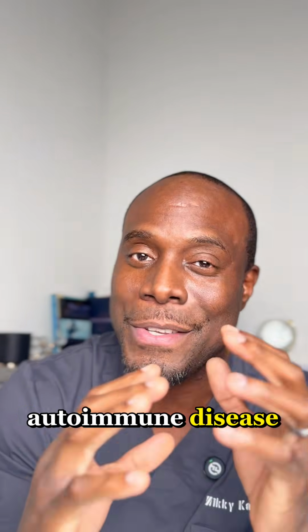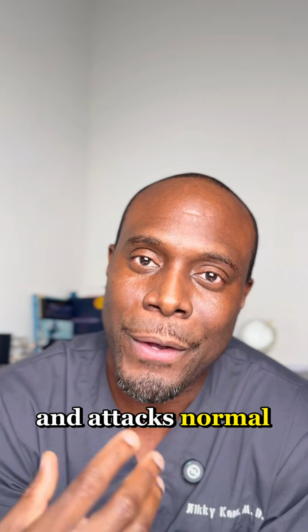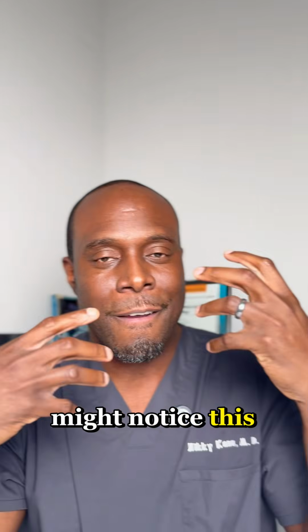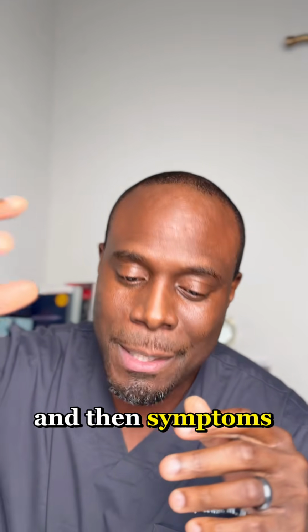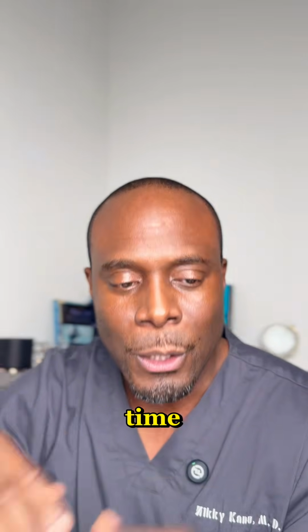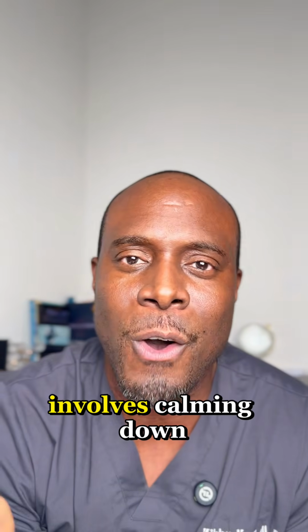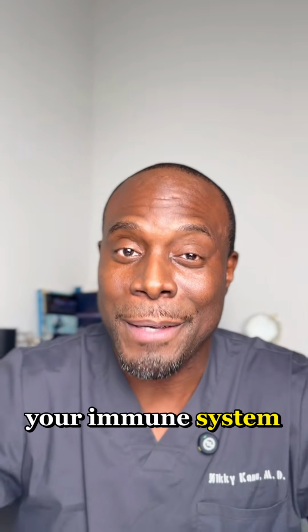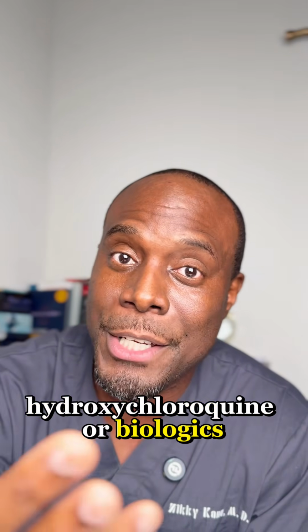Lupus is an autoimmune disease, which means that your own body turns on itself and attacks normal healthy tissues. You might notice this butterfly rash across your face, sensitivity to sunlight, and then symptoms that flare up and down over time. Lupus takes years to show its full picture. The treatment usually involves calming down your immune system, using medications like steroids, hydroxychloroquine, or biologics to protect your organs and your joints.